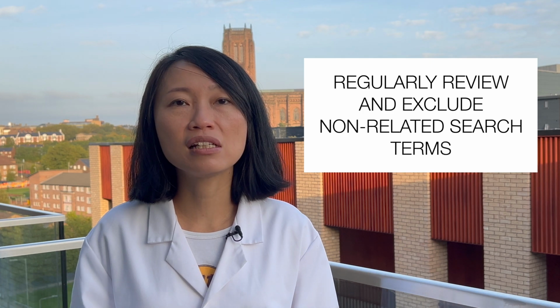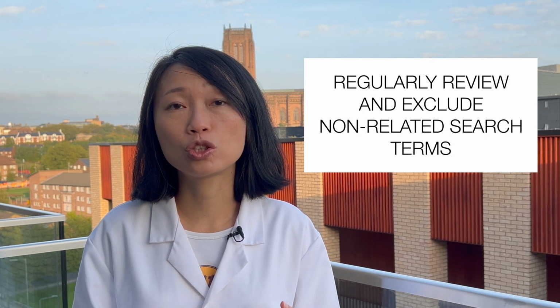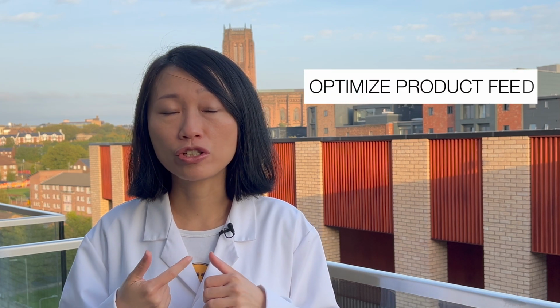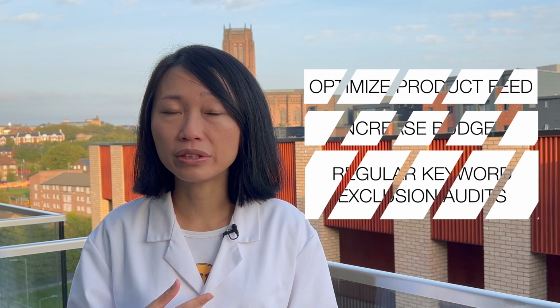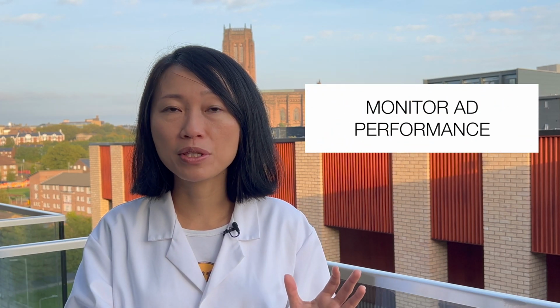You have to consistently do that because Google is regularly generating new search queries to show your product ads for. Go into that report and review them every 2 to 3 days. Review those search terms, especially when you're adding your budget and after you have optimized your product feed. And that is the process. Optimize your product feed, you increase your budget, regularly review your negative keywords and exclude them. Continue to monitor that performance regularly.